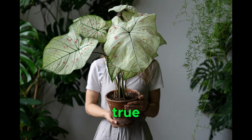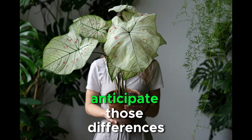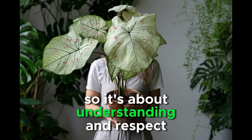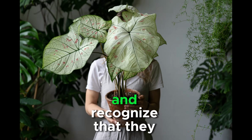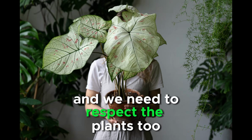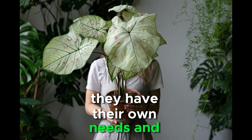It's so true. We might see a harmless little plant, but our dog might see a delicious snack. Exactly. Or a chew toy. So it's our responsibility to anticipate those differences and create an environment that's safe for them. So it's about understanding and respect. Absolutely. We need to respect our pets and recognize that they depend on us to make good choices for them. And we need to respect the plants too. Oh, yeah, definitely. They're living beings, too. They have their own needs and defenses.